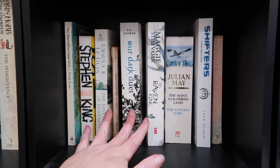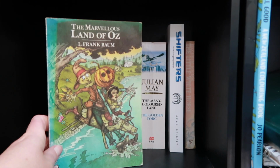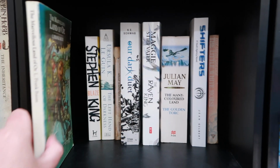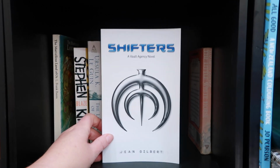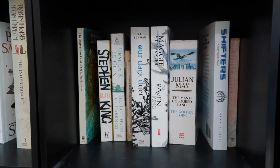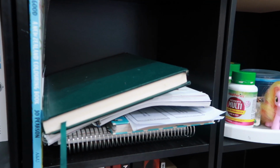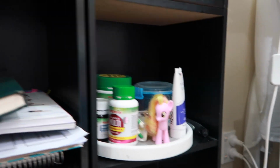So on this shelf, I mainly just need to read these two. I'd really like to read the whole of the Oz series at some point. And this is a New Zealand series that I want to get into. Then from here, there's no more books. So this is just random stuff that I use sometimes. There's all my vitamins and stuff.